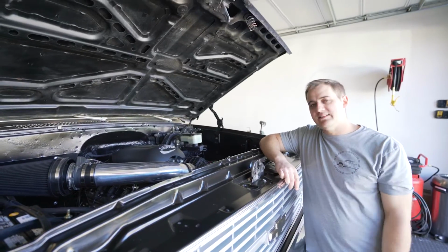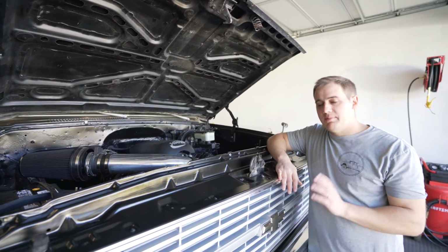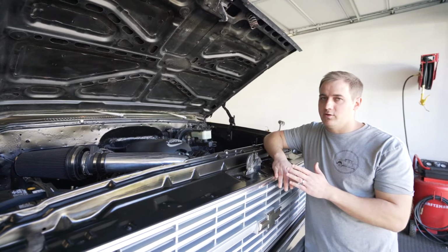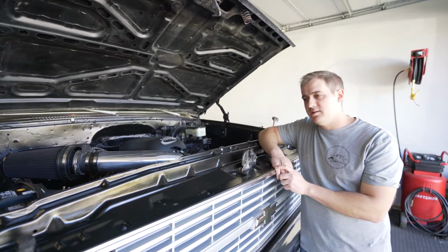So under the hood, we have a 6.0 LS engine. It's got a mild cam, nice and lumpy, but not too much. It still builds vacuum, so the brakes work great. But the truck runs phenomenally with a 700R4 automatic transmission paired to it, which I like.